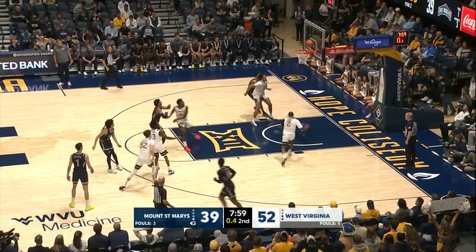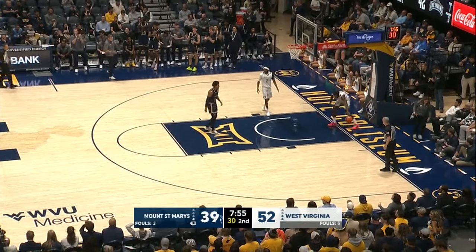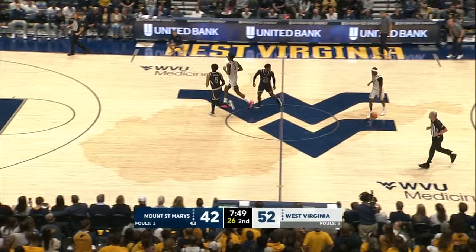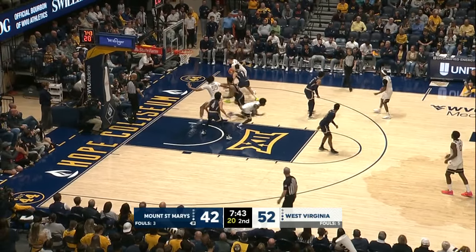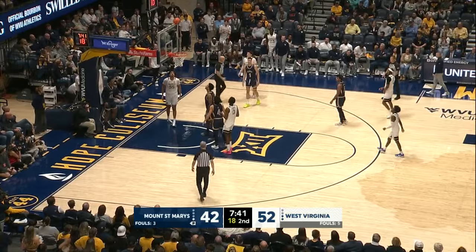So has to put it up. Oh my, how did that go? Mason So. Well, won't go in if you don't shoot it. Oh, gosh. Off the bank and a dance around the rim and in. 10-point game. West Virginia had its largest lead of the night at 13. Obioha is held up before the shot.